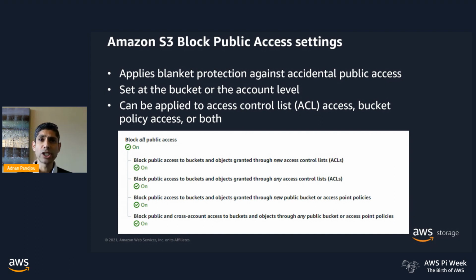The third one is blocking new bucket policies that grant public access. And the last one is block public access granted through existing bucket policies. So you have 4 different controls, and for a lot of our customers, it's going to make sense to enable all of them. But depending on how you're using S3, it might make sense to enable some combination. As a best practice, we recommend this feature for all accounts and buckets where public access is not intended.